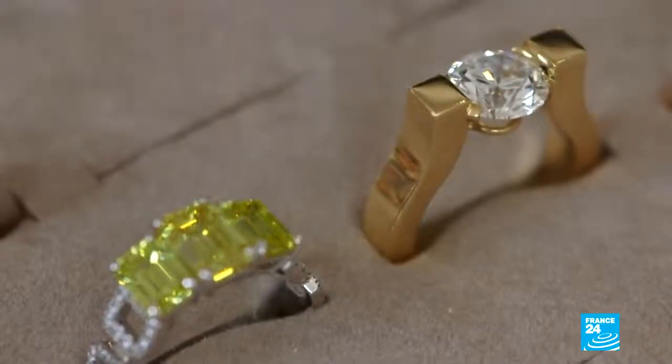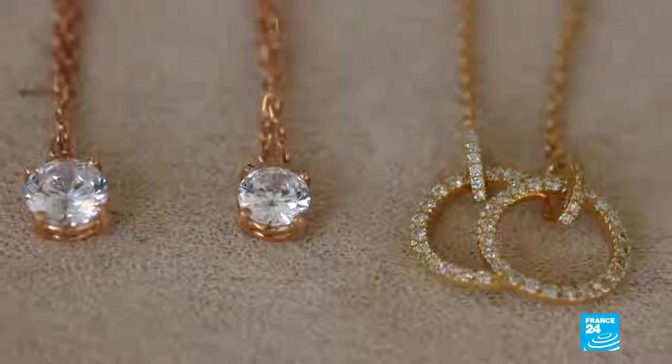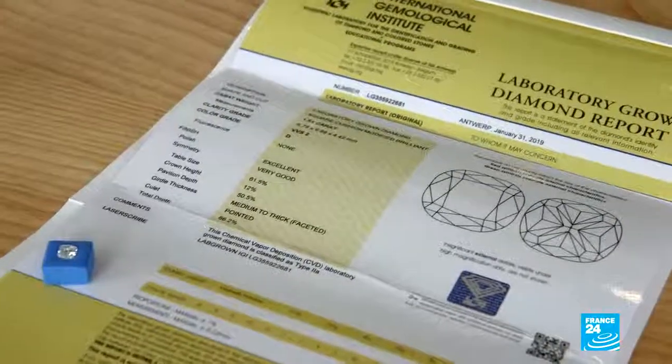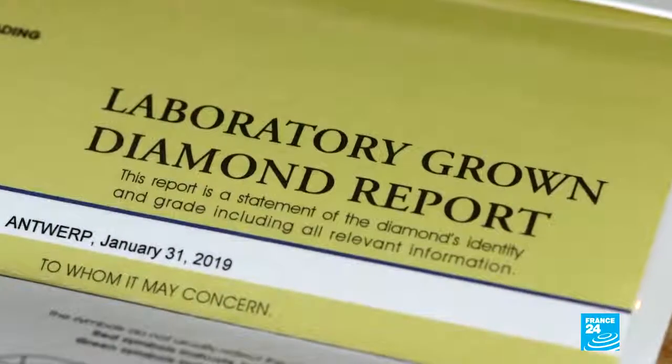We only use laboratory diamonds, cultured diamonds. Human genius has managed to reproduce successfully what nature did millions of years ago. It's the same thing, but under conditions where we respect both people and nature, there is no impact. These lab-grown or synthetic diamonds come with the same certificates as natural ones.